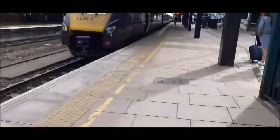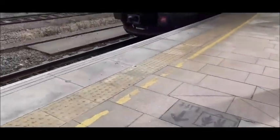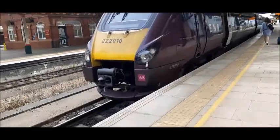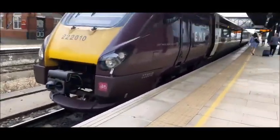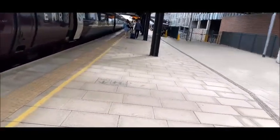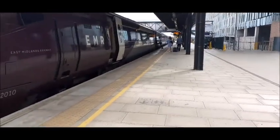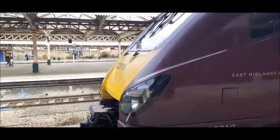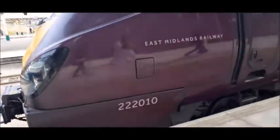I just love that sound. Okay, and here's our next service that will be the next departing service. I don't know if there's Liverpool Lime Street departing. I think there might well be actually. But this will be one of the departing services we'll see in a minute. So, yep.